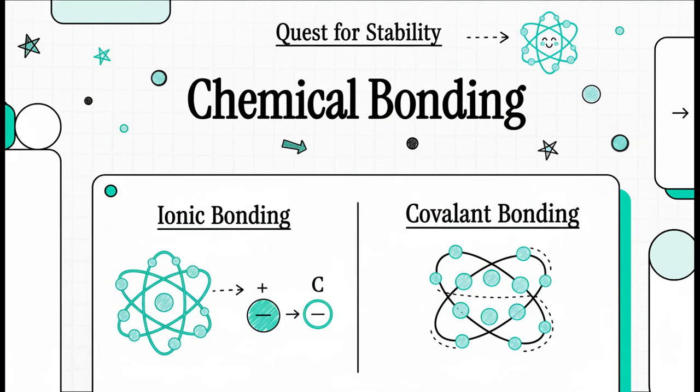Hey everyone, and welcome. Have you ever stopped to think about what holds literally everything together? You know, the water we drink, the air we breathe, even you? Well, it all boils down to something called chemical bonding. Today, we're going to dive into the simple rules that make atoms stick together.